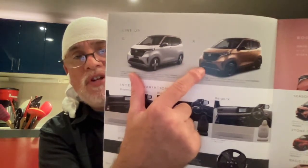I prefer the G. The G is 23,000. I have the price sheet here somewhere. The G is way more affordable. The premium one. Oh no. Oh man. I bet you it's still in the car. Well, I left the price sheet in the car.